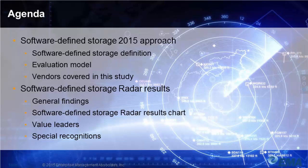And then I'll also talk some about strength of the vendor, which is actually a fifth attribute that we take a look at as well. And then finally, I'll take a look at value leaders. These were people that scored the highest in both solution impact and also areas of cost efficiency, and then some special recognitions. There are certainly some vendors that perform better than all else in a particular area, and we usually do like to make note of that and point those out.